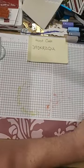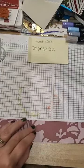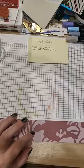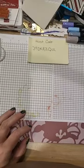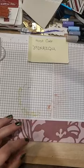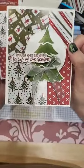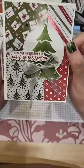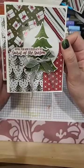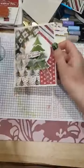So I was all set to show you all these different versions of this card with this paper, and the paper is no longer available. So let me show you the cards. So this was with the shiny paper. I don't know if you got that. This one is using Mary's Trees stamp set, which is still available.